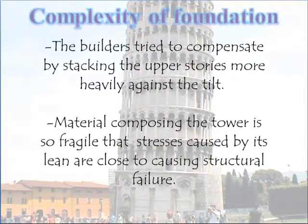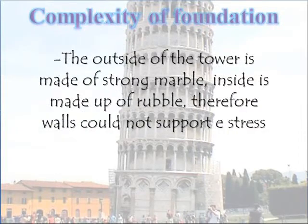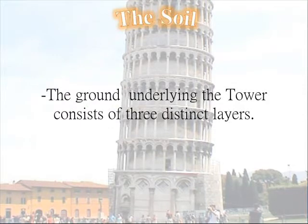The material used to build the tower is so fragile that the stress is close to causing structural failure. The outside of the tower is made of strong marble and the inside is made of rubble. Therefore, the walls cannot support the stress from the bells. The main reason that caused the tower to lean is the instability of the soil.